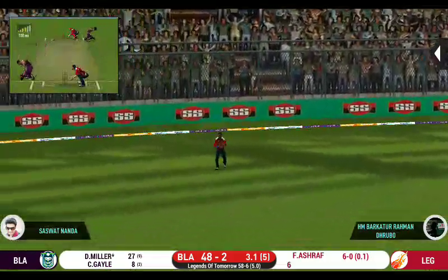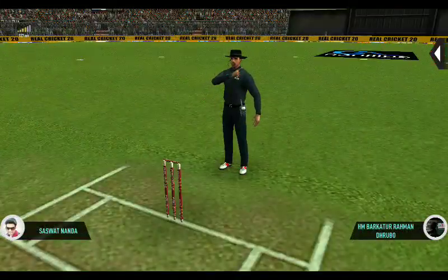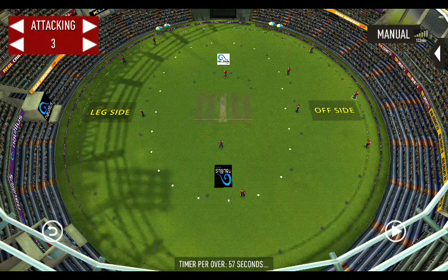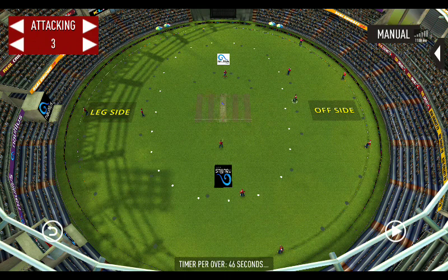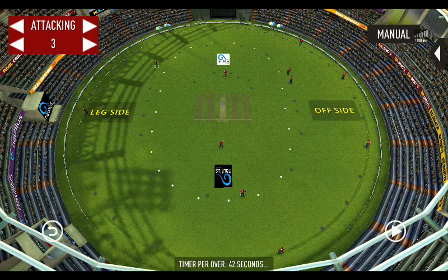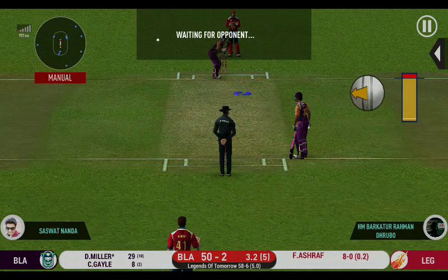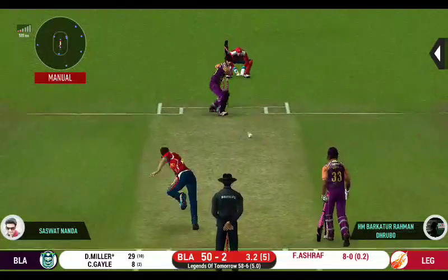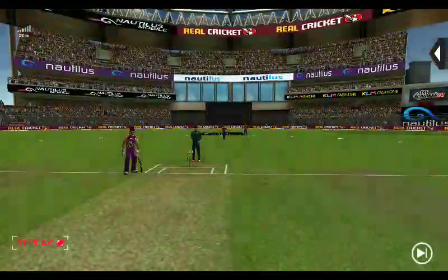That's into the gap. Should look for two. That is excellent running between the wickets. The bowler is bowling from his favorite end. He drew the batsman into playing that shot and it took the edge. Smart piece of bowling.